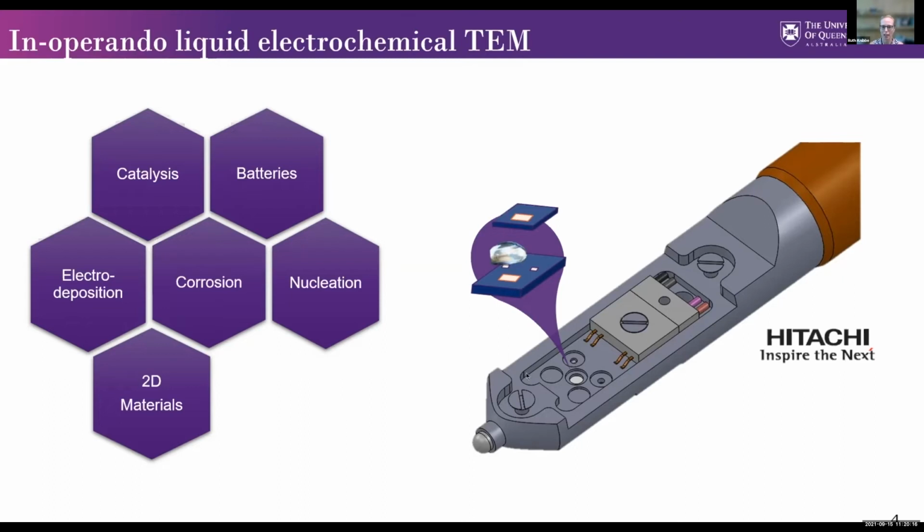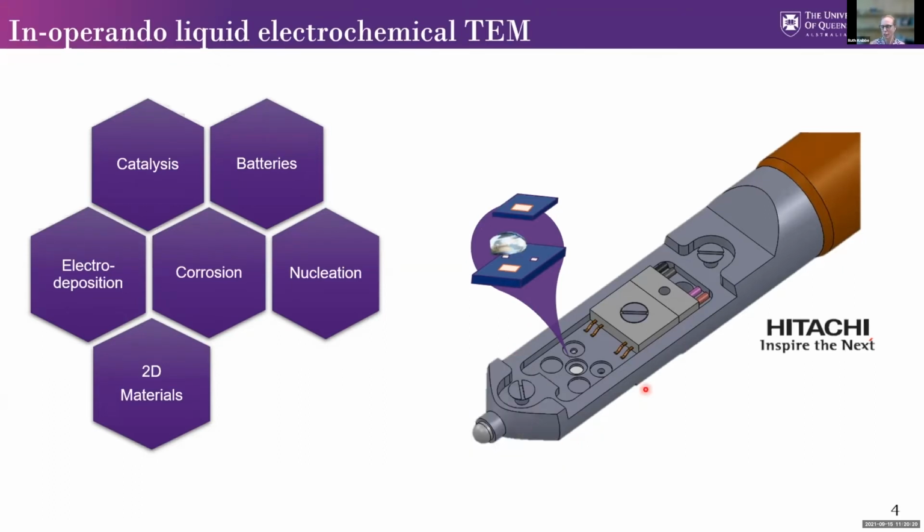And this is just a schematic actually of I'll just switch the pointer into laser. This is a schematic of what our holder looks like that was made by Hitachi as well, and what our chip configuration looks like in our holder.